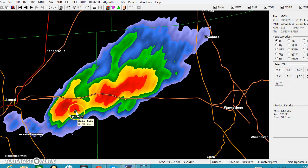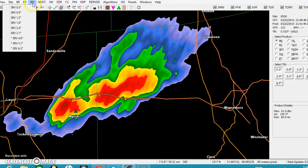You can see this little icon here showing up. This is an indication of hail potential within the storm of about 0.38 inches. We have other icons to look for, like for tornadoes if the storm exhibits strong enough rotation. And we also have the standard typical radar features from Doppler radar.